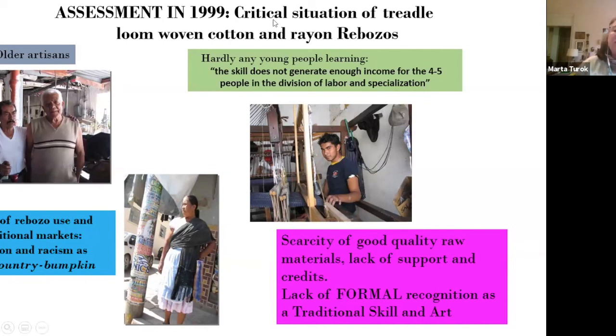That was the critical situation of treadle loom woven cotton and rayon rebozos. What's the first thing I found? Older artisans. And why were there older artisans? There were hardly any young people learning. And what they told me was, if I'm not at the top of the ladder, which means I'm a weaver or I'm the owner of the workshop, I'm not going to be able to have a family, generate enough income for the 4 other people that participate in various aspects of the division of labor. I'm not going to go into detail.